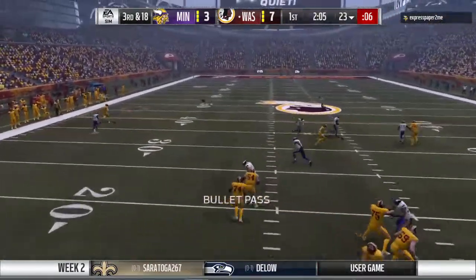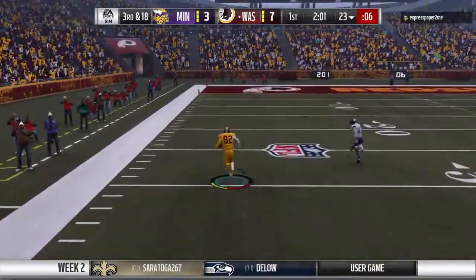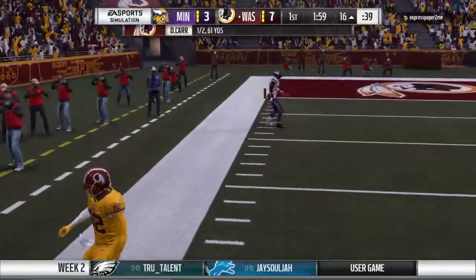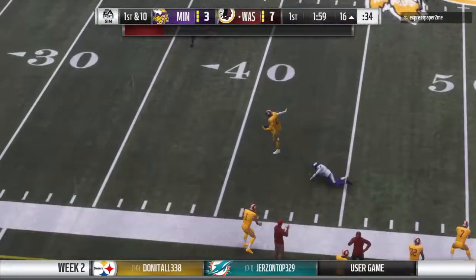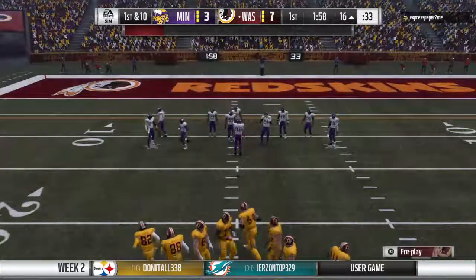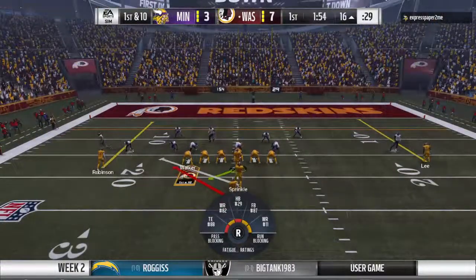Working from the gun, it's Carr. And Robinson with a big catch. And finally, he is out of bounds, but not before taking it down near the 15. It's a big play there for the Redskins on third down. 61 yards. A real field flipper there as all of a sudden they've got a first down in the red zone.